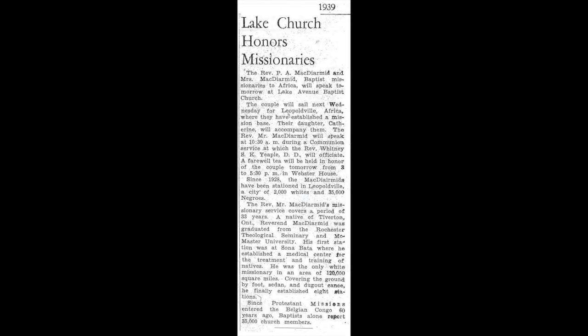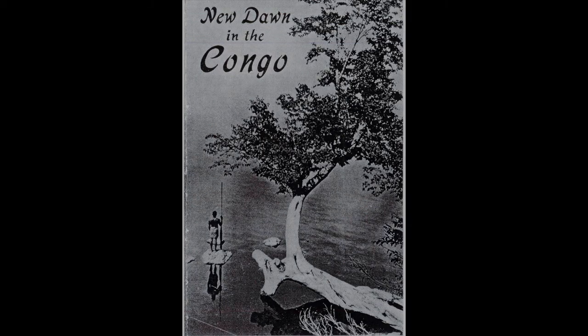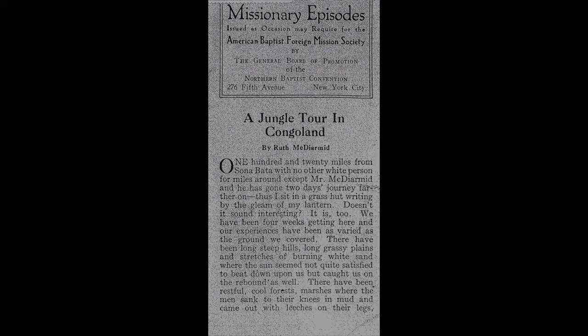Here we have a news article from 1939 where they were honored by Lake Avenue Baptist Church and spoke at that Sunday service. Peter authored a small book entitled New Dawn in the Congo, and Ruth wrote a short pamphlet for the American Baptist Foreign Mission Society titled A Jungle Tour in Congoland.